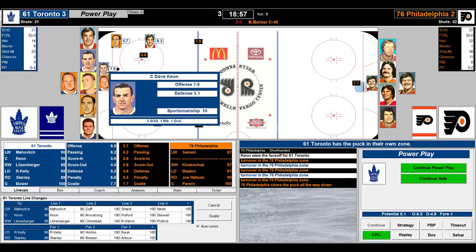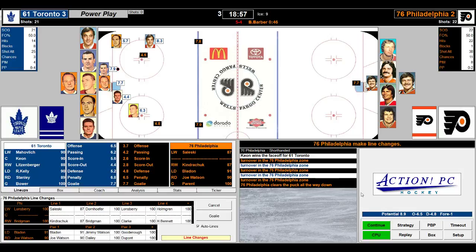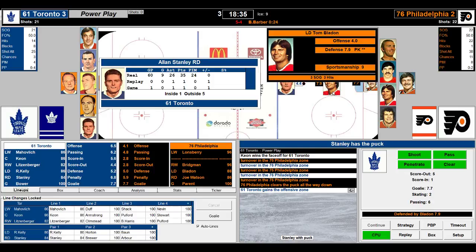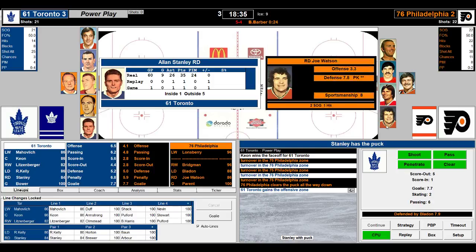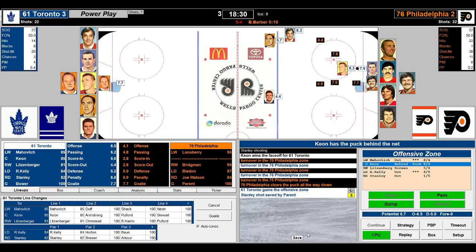Dave Keane, Maple Leaf centerman, skates behind the net, reorganizes the power play attack. Here come the Maple Leafs. They work it into the Flyers' end of the ice. The puck is worked to Stanley. Stanley has an opportunity here. He's going to take the shot. Bladon trying to keep him away from Parent. Saved by Parent.